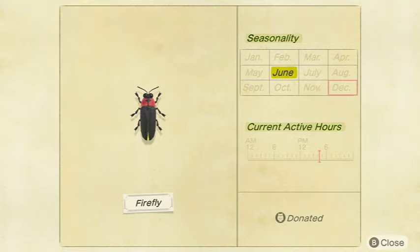You can find this from 7 p.m. to 4 a.m. The big kicker on this one is it's only available in one month of the year: June in the Northern Hemisphere and December in the Southern Hemisphere, so that's kind of weird.